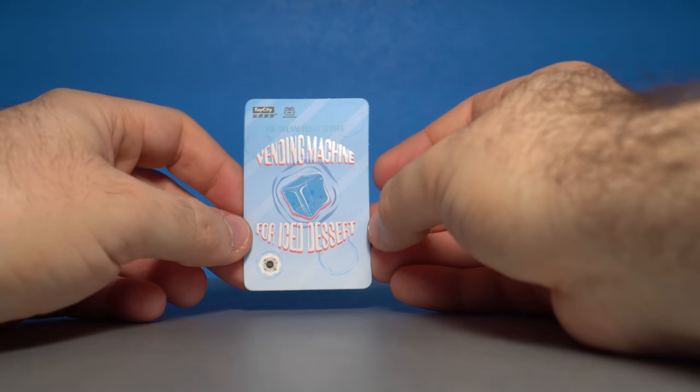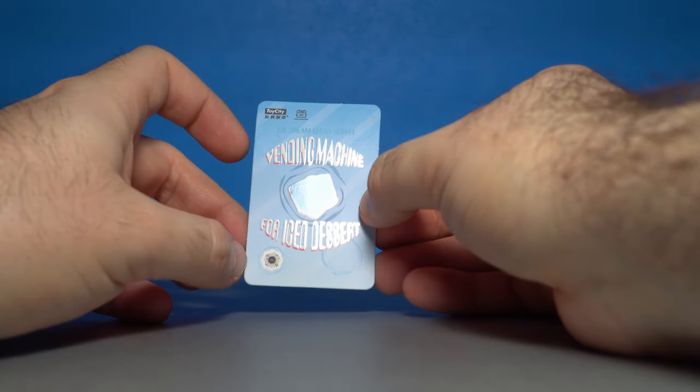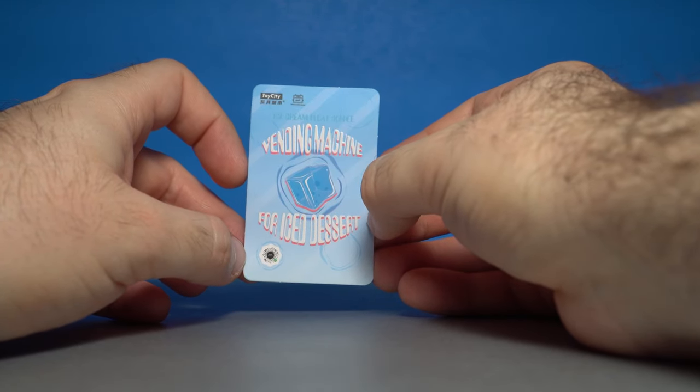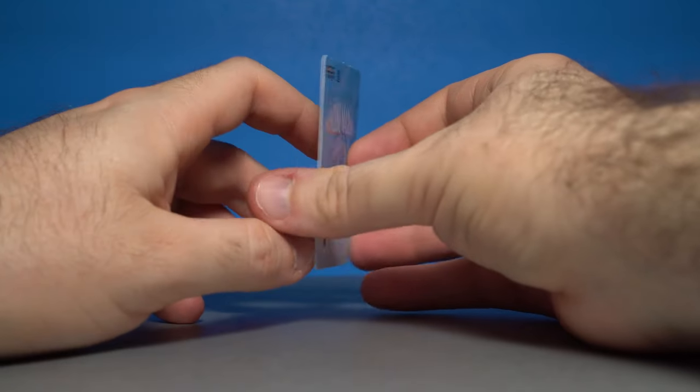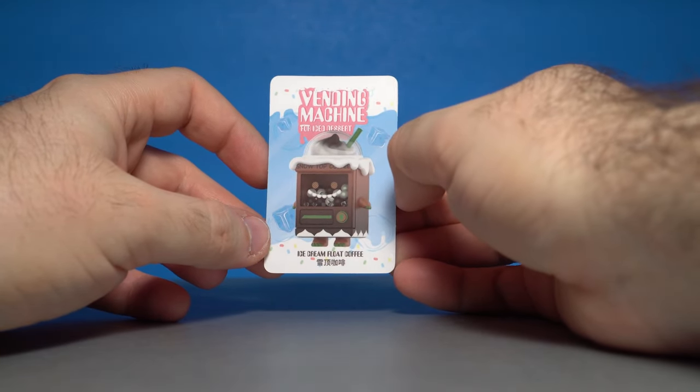And it has the same pattern as on the box, along with the logos and a little QR code. I think that's for a collection. I don't remember what it was. It was on some other one. But then you flip this around and you'll see, surprise, ta-da! Oh my gosh, it's the one we got.